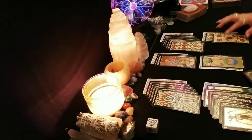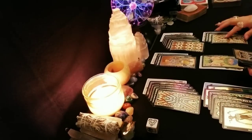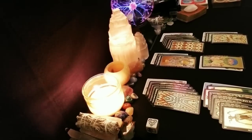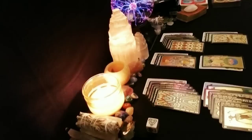So we have the Five of Pentacles and feeling left out in the cold. Clarify the Five of Pentacles. And the Five of Swords. Come on, guys. You're not doing as good as the last group, though. The last group was rolling with the punches.